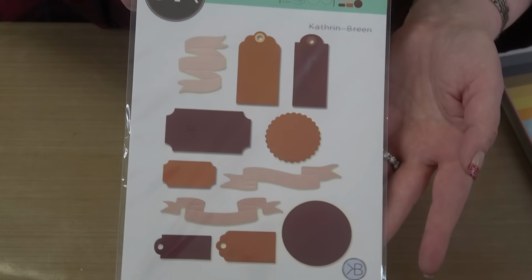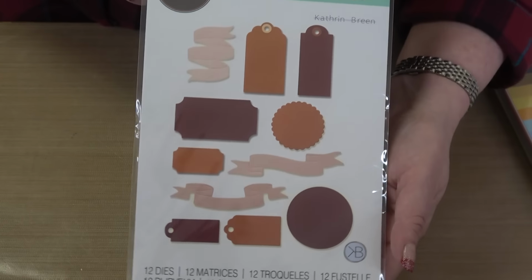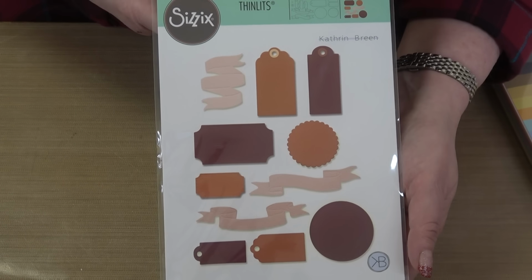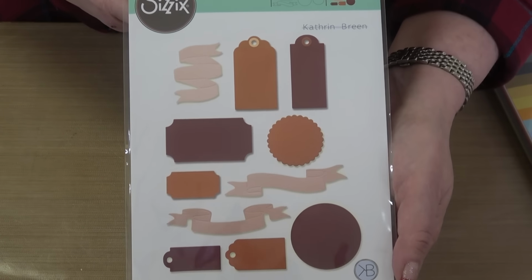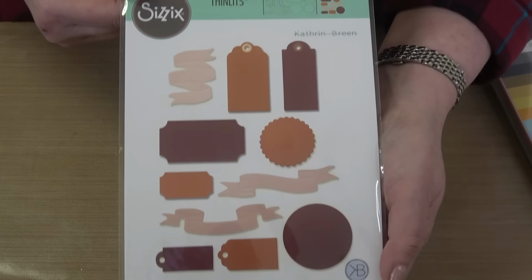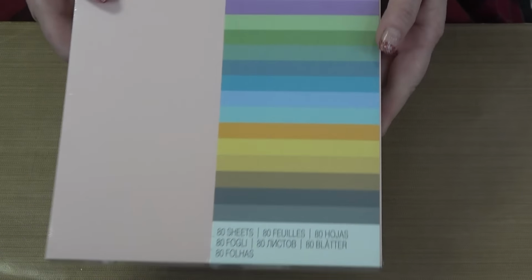Amazing on the tags. And what it looks like here and what it looks like on the samples, wow, what a difference. The samples make these sing. And that gold metallic foil makes these sing. They do. And then the last thing I have for you is a full pack of cardstock.